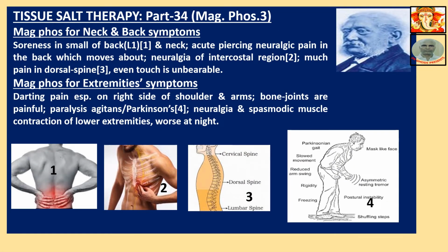Tissue salt therapy, part 34, MAGPHOS 3. MAGPHOS for neck and back symptoms. Soreness in small of back. Small of back is actually the lumbar region. In picture 1, this portion of the lumbar region is called the small of back. And neck: acute piercing neuralgic pain in the back which moves about.